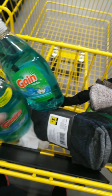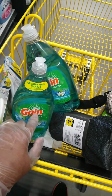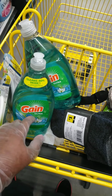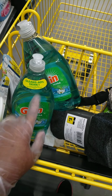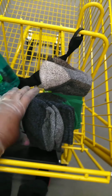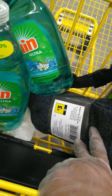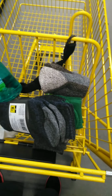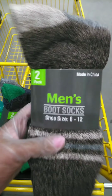I also had a $1 off coupon when you purchase 2 Gain detergents. These are $2 a piece. So with the $1 off, it'll make it $3, meaning $1.50 each, or $3 for the both. And I also scanned these socks. These gray dots are running 45 cents, so I just decided to pick up 2 of those. This is what the pack looks like. I love long socks, so these are fine for me.